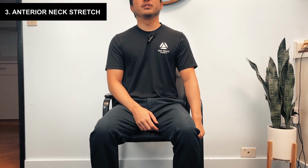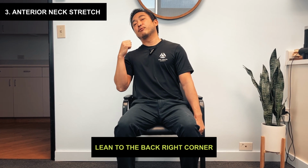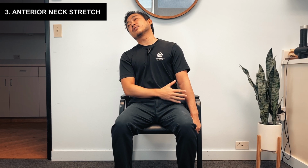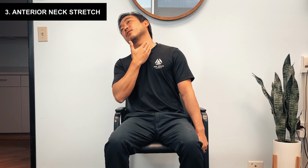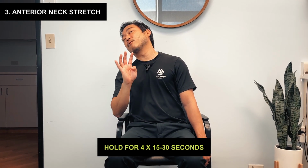And with that, we're going to be leaning our bodies away from this hand into the opposite back corner. So because this is my left hand, we're going to shoot for the back right corner. And when we do this, we want to also bring our head into that back right corner. So again, that's going to be the opposite of the hand that's on the seat. As we shoot back right into that corner, we're just going to stay here, and we're going to be stretching this region of our neck, which is going to be from the base of the neck all the way into this front part of your upper trap. And when we do this, we're going to hold this for about 15 to 30 seconds for about 4 sets.